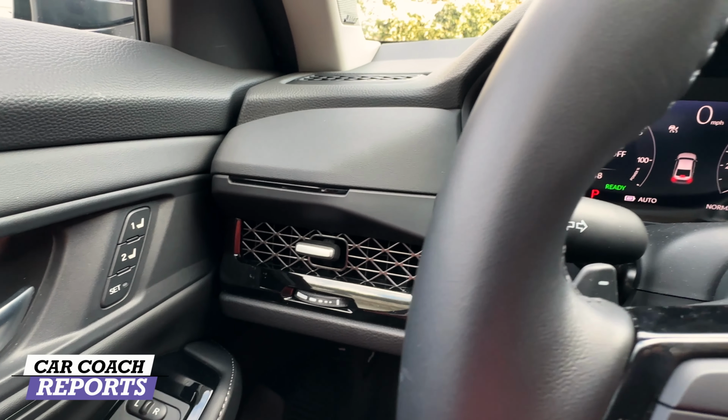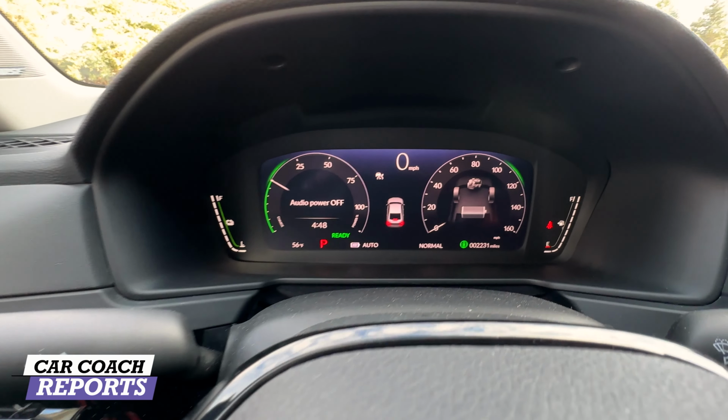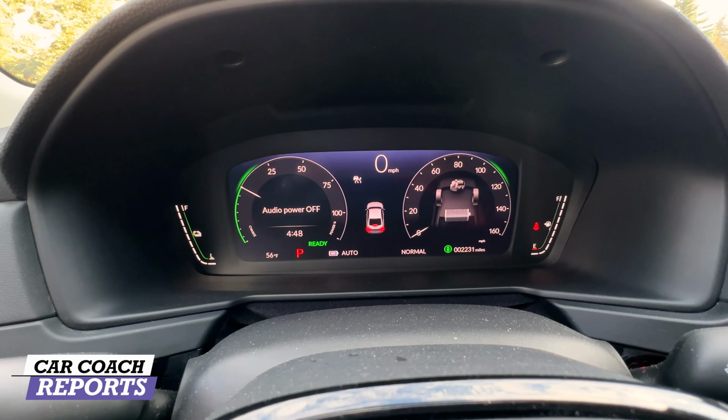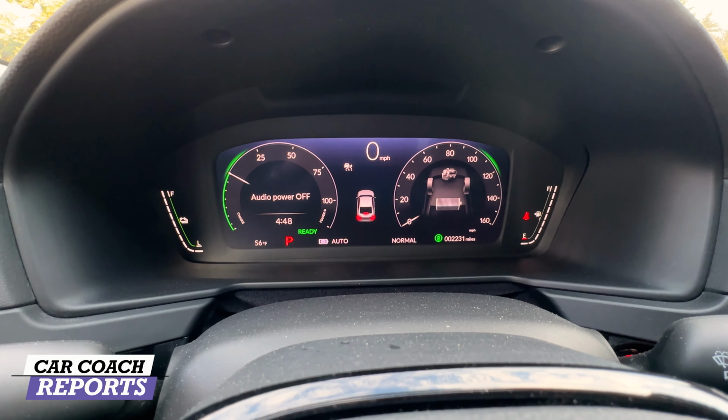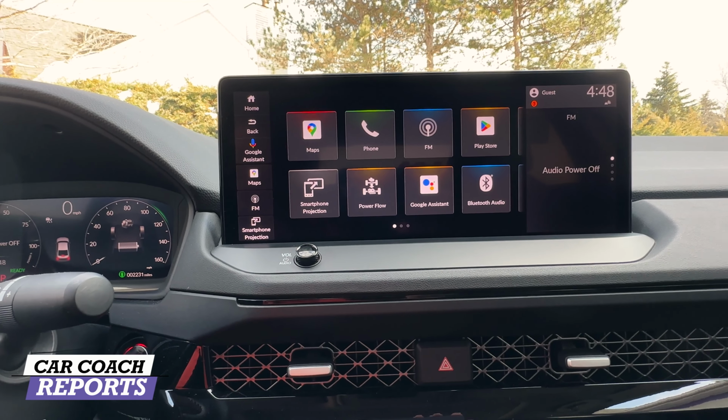The all-new sporty modern interior has a standard 10.2-inch digital driver cockpit right here, which is completely adjustable, so you can, obviously the speedometer doesn't change, but you can change the additional information. Going to the center screen, it is 12.3 inches.